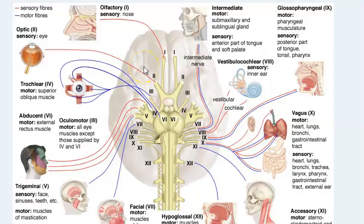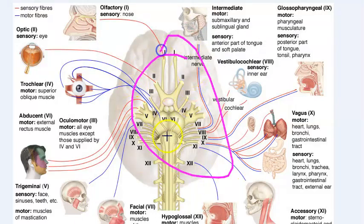Guys, in this video, let us look at what cranial nerves are. Basically, cranial nerves are the nerves that arise from the base of the brain. So you've taken the brain and turned it over, and you're looking at the bottom. This is the base of the brain, and you're looking at so many nerves coming out of it. That will become the cranial nerves.